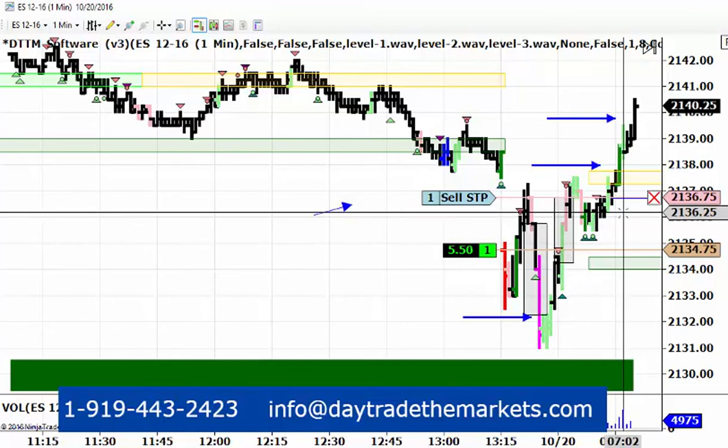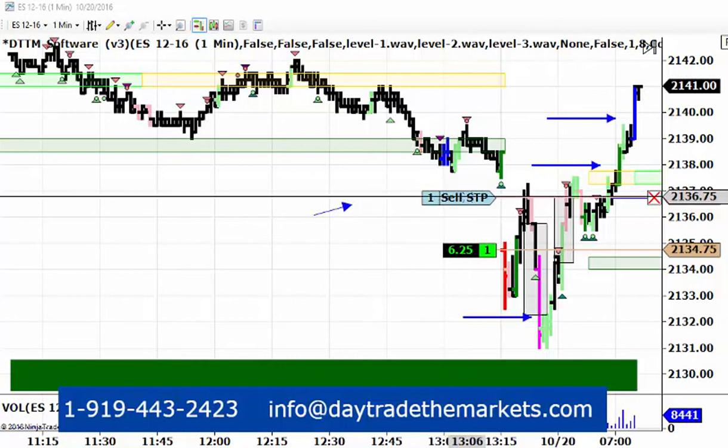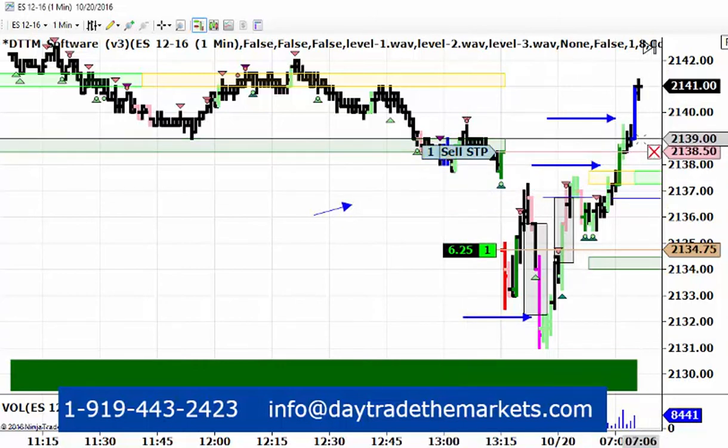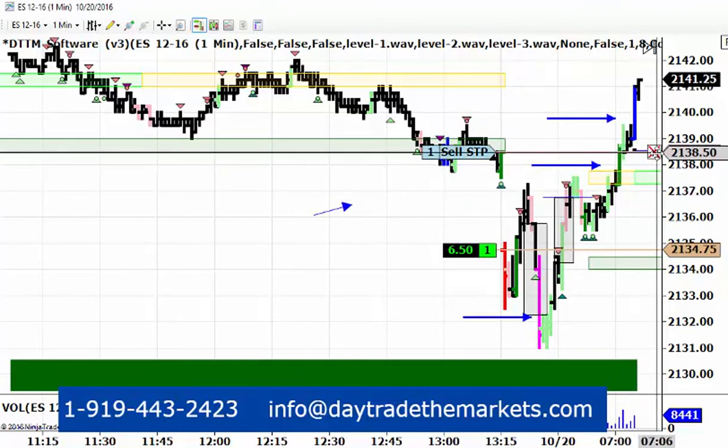Well, here we're moving nicely now. We'll probably get an aggression bar out of this one, and then I'll be able to move the stop underneath that. It looks like it's attracting, yeah, okay, blue bar. So I want to go ahead and raise my stop. I'm going to put it 2 ticks below the low of this blue bar. You can see the low of the blue bar at 39. So my stop is now 38.50, and I'll just put that marker in there.